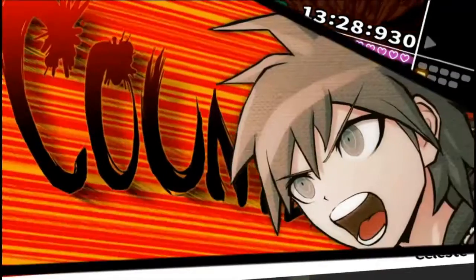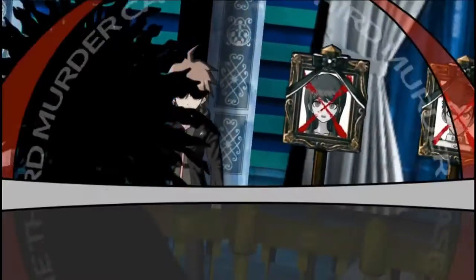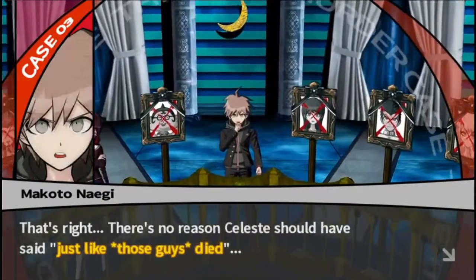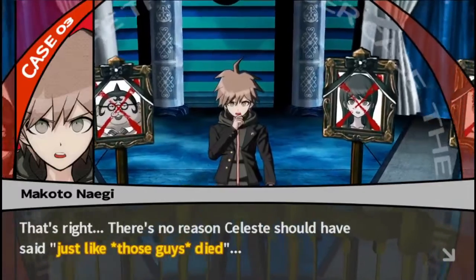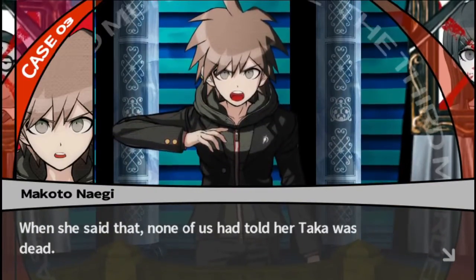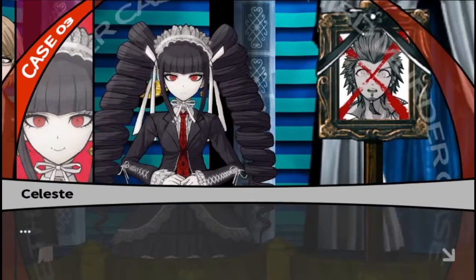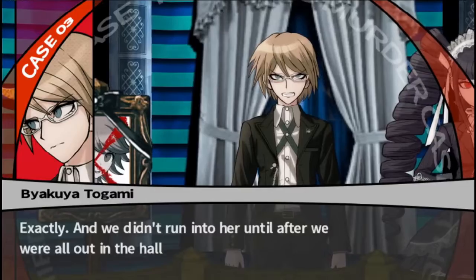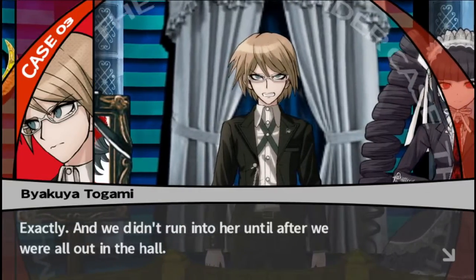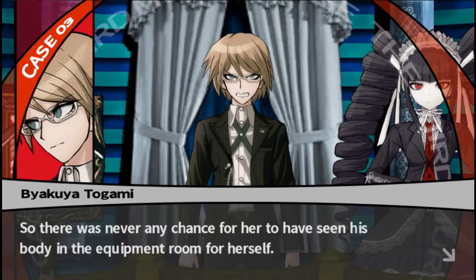That's wrong. There's no reason Celeste should have said, just like those guys died. When she said that, none of us had told her Taka was dead. Yakuya already laid this out. And we didn't run into her until after we were all out in the hall. So there was never any chance for her to have seen his body in the equipment room for herself.